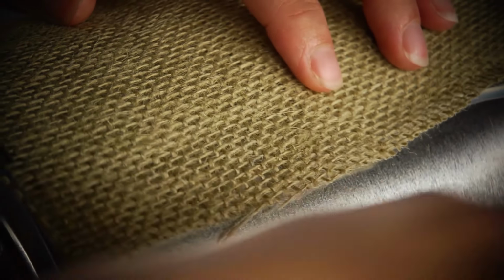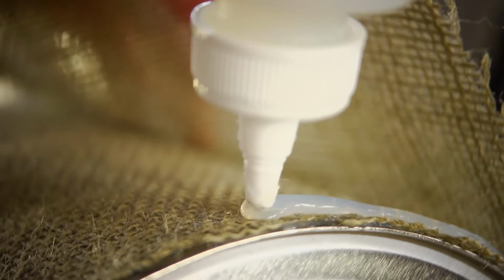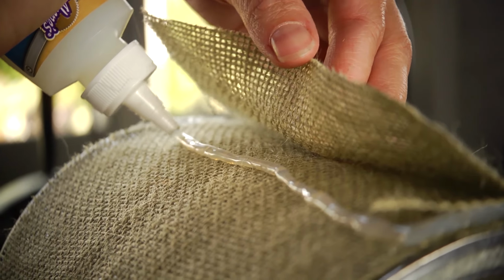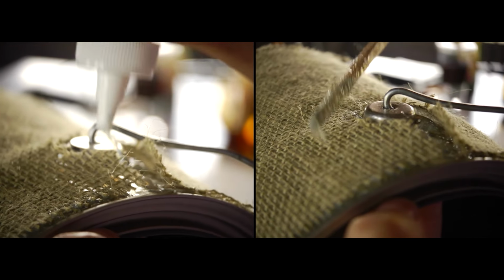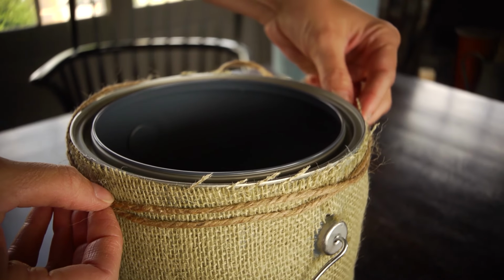After allowing the front to dry, turn the can over and repeat the process on the back. You just want to make sure that you use plenty of adhesive along the entire edge of the burlap. Now when this adhesive is completely dry, trim out the area around the handles and secure it with a little more adhesive.